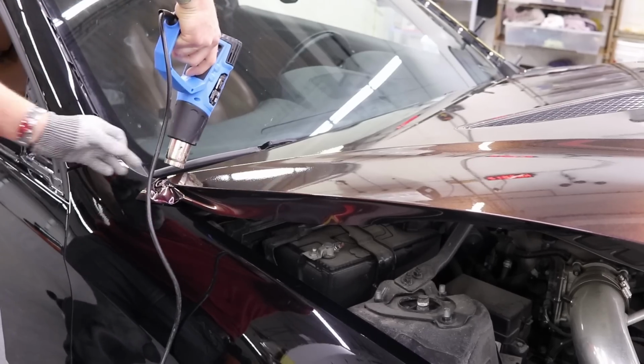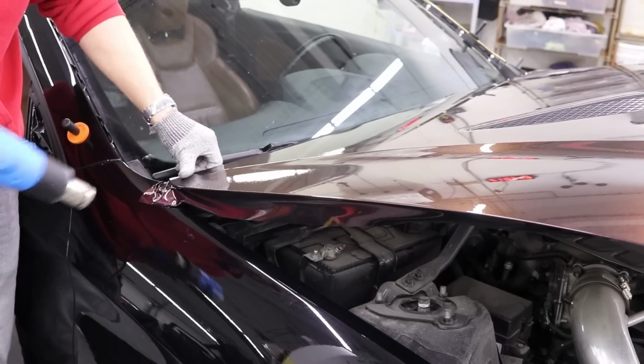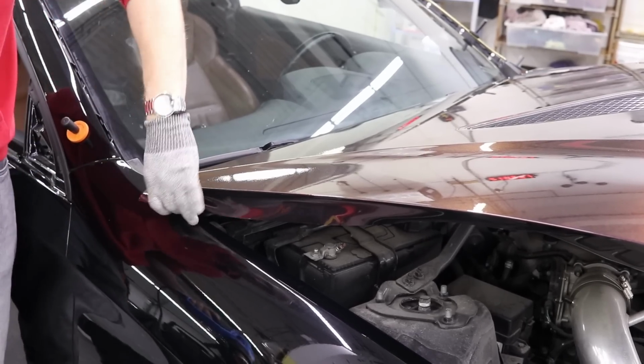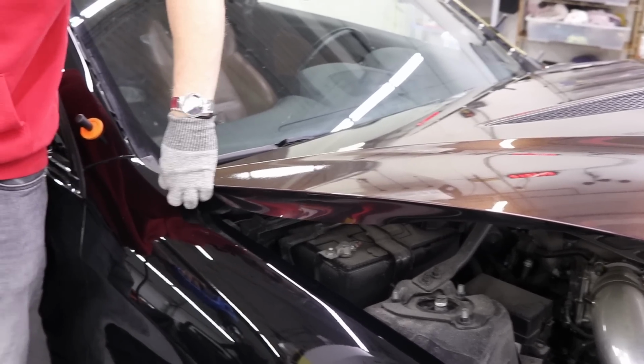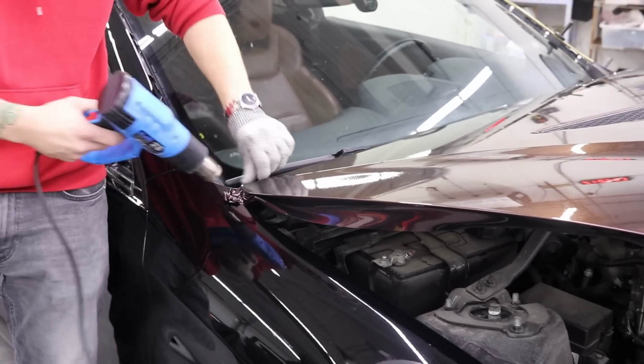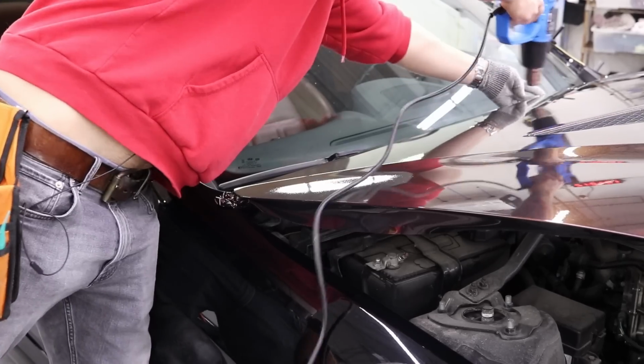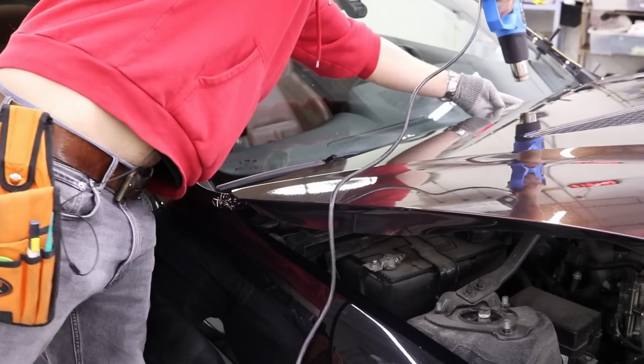Now, just to be sure, you can always get in there with a bunch of heat, cook them up a little bit, just make sure it's solid. If I lift the hood up higher, the fender won't be getting in my way. I'm just gonna use it where it is though, for video purposes, so you guys can see everything.